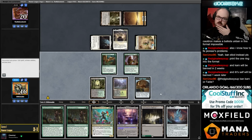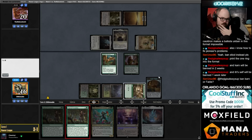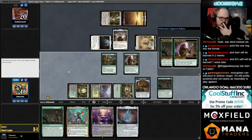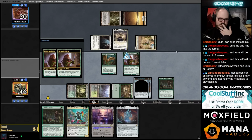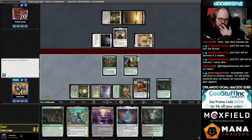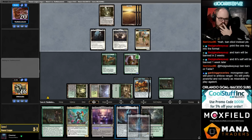Ozolith. Just gonna get blasted by the Sadeline. Might have been better to play Greta there. Go. I mean, I can block the Thalia, I guess. Not looking great.